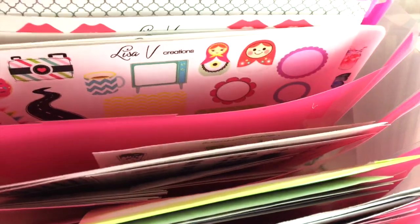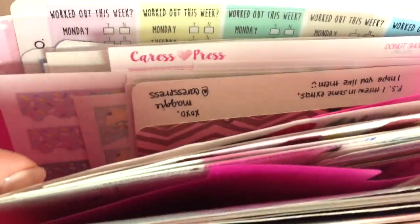This accordion file has all of my stickers from all of my other Etsy shops. And they are all organized by shop. We have one orange snowflake in the front. These are in no order, by the way. Two Little Bees, Vintage Gypsy Road, Sweet Kawaii Design, Willow Fields, Planner Kate, Wishy Washy Shop, Lisa V Creations, Lily Henry, Carolina's Crafts, Caress Press, and Oh Hello Stationery Co. So those are all there.